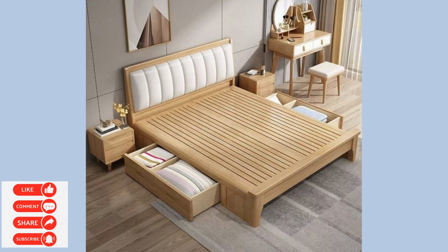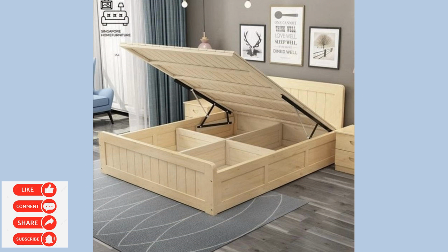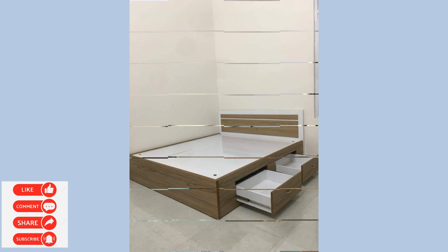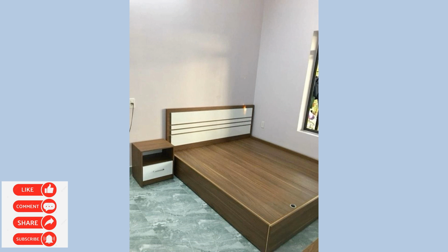With growing environmental consciousness, eco-friendly wooden beds made from sustainably sourced materials are increasingly popular. Bamboo, reclaimed wood, or FSC-certified timber can be used to create beautiful designs that are both stylish and environmentally responsible. These beds often feature natural finishes that highlight the beauty of the wood without harmful chemicals.